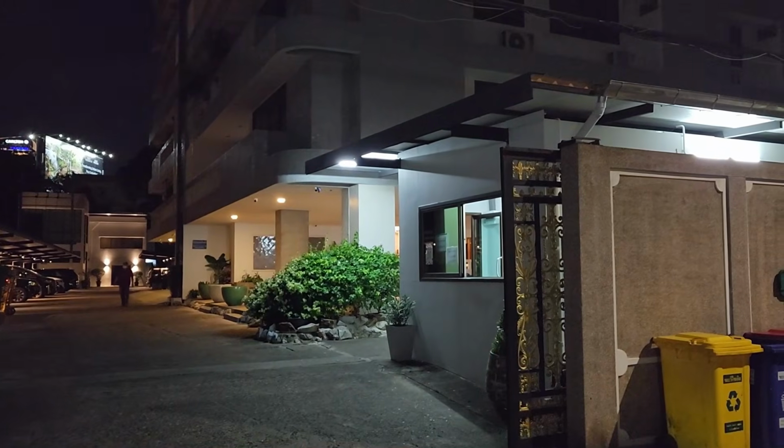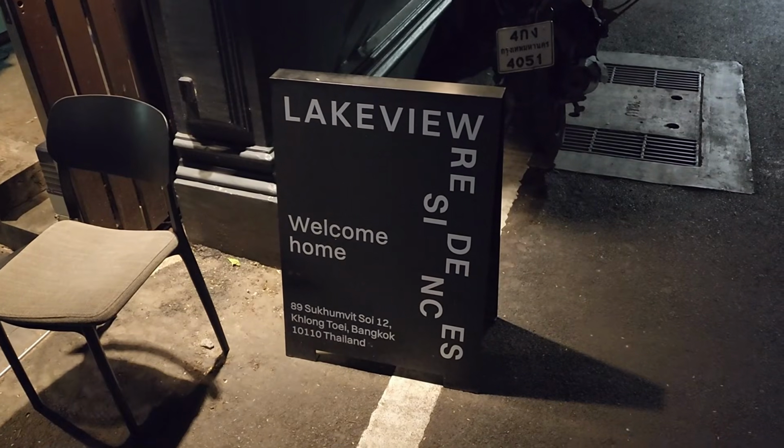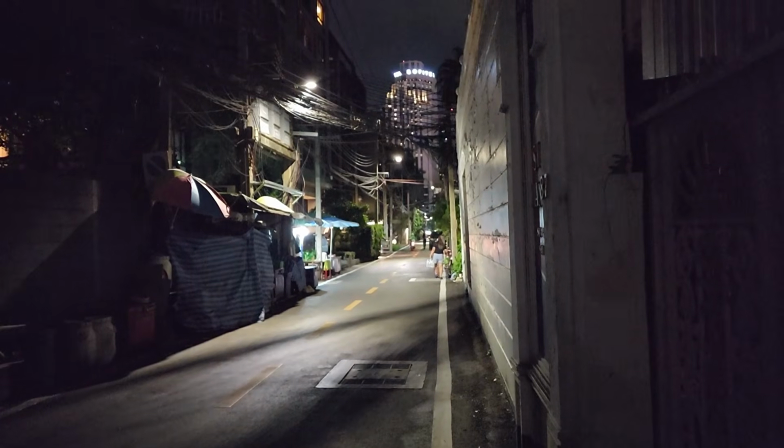Oh, and I went in and found out the name. It's the Prem, P-R-E-M mansion. Oh, and I think I forgot to point out the Lakeview residence where Cholo Tacos is. So I am going to walk back to Sukhumvit.